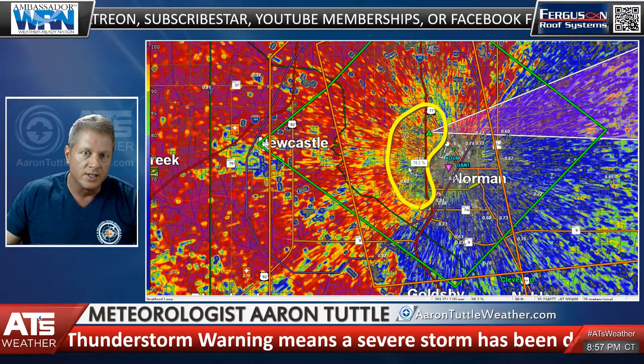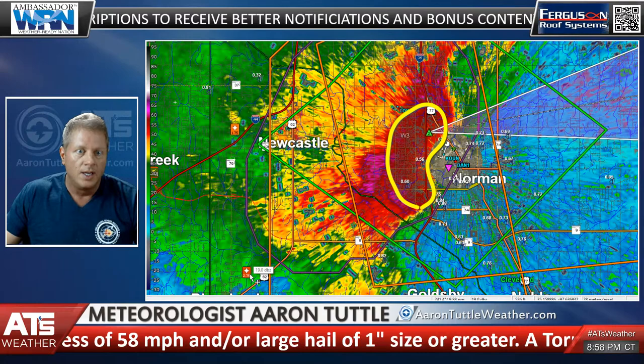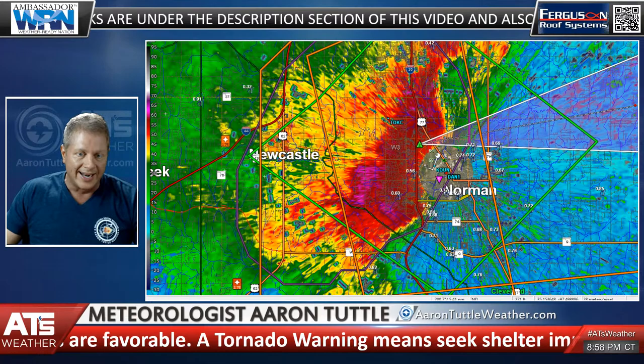Again, it indicates hail size is greater than 2 inches, and both of those are combined. So that kind of validates the 2.75 inch totals earlier that we saw southwest of Newcastle. So this is a really nasty thunderstorm moving through the Norman area. So we probably get some brief flash flooding and, like I said, some pretty nasty hail.